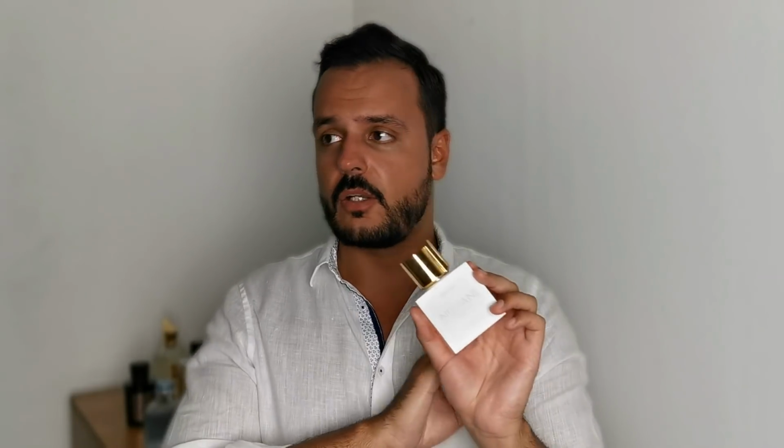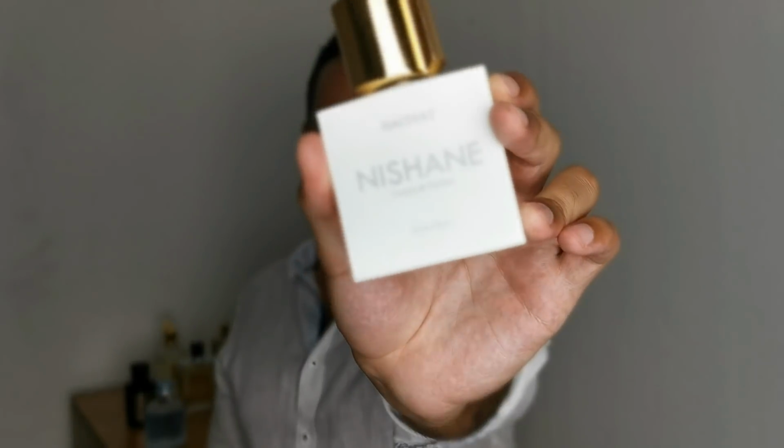This is a modernized Chypre scent. I absolutely love this. Very intense, masculine, but at the same time incredibly versatile. Man, it's very appealing. The performance, like all Nishane fragrances, is no issue whatsoever. So number 2 spot, it's Hacivat from Nishane.